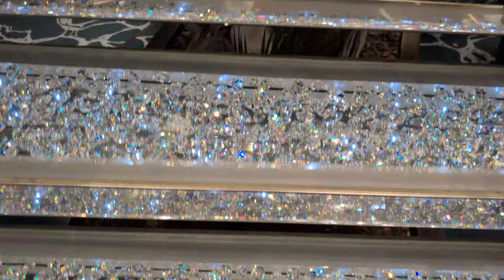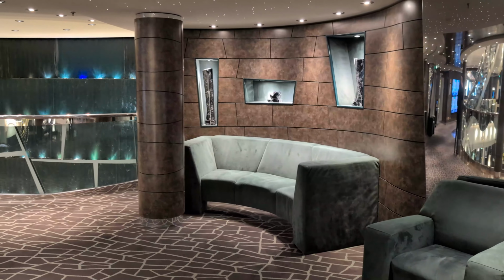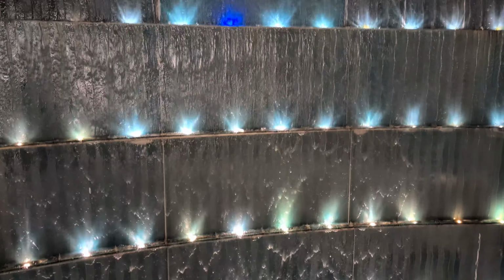Moving up the crystal staircase, made with Swarovski crystals, not easy to say, we are on deck 6. So there's a little bit of seating around the outside and the top of this impressive water feature. It feels quite unusual to have something like this inside the ship.